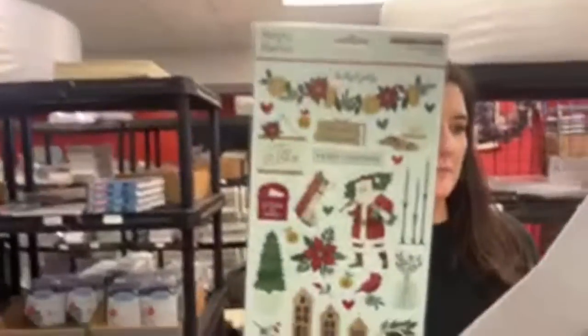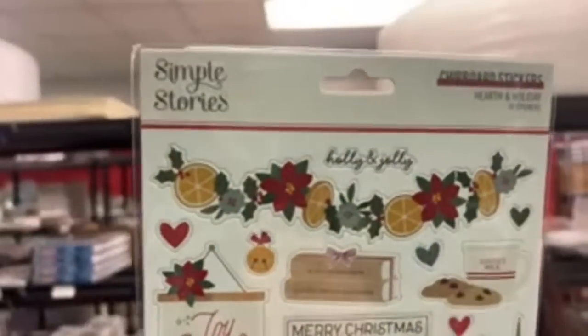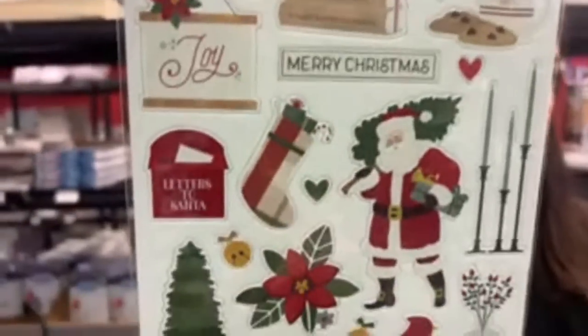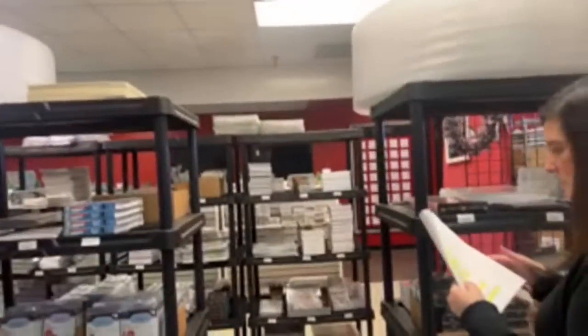This is available? This is available. This is the Hearth and Holiday chipboard stickers. It's a 6x12, so there's a lot of stickers. Mm-hmm. I'm sorry, y'all. I'm opening the tripod. That will keep me from running around.